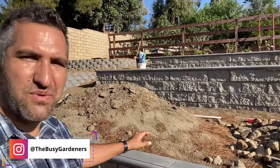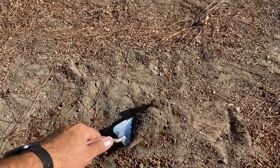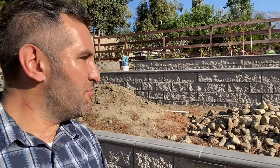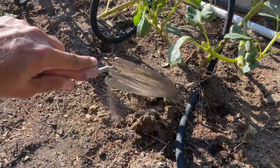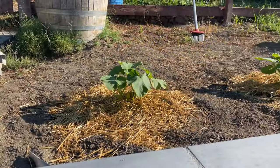But what we did was we filled the top foot or so, or foot and a half, with this high quality soil. And it's not just that shredded bark. This has sandy loam mixed in with some high quality organic material. It's got some composted chicken manure. It's got some recycled forest products and things like that. But it's high quality. It's gonna help us get off to a start really quick. And the soil quality is just gonna grow the more that we plant in it.